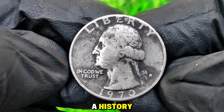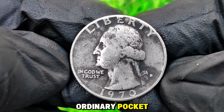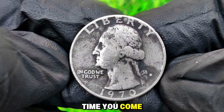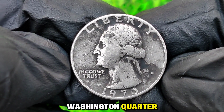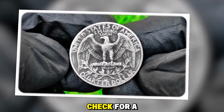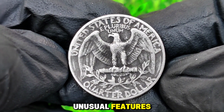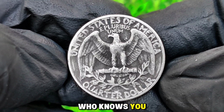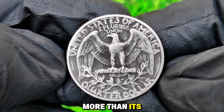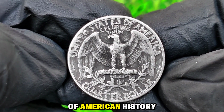Every coin has a history, every coin has a story, and sometimes, even an ordinary pocket change coin can turn out to be a hidden treasure. So, the next time you come across a 1970 Washington quarter, don't just pass it by. Look closely at the date, check for a mint mark, examine its condition, and see if there are any unusual features. Who knows? You may not become a millionaire, but you could be holding a coin worth far more than its face value, and at the very least, you'll be holding a little piece of American history in your hand.